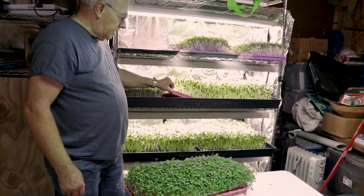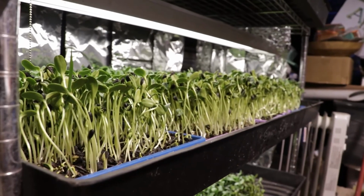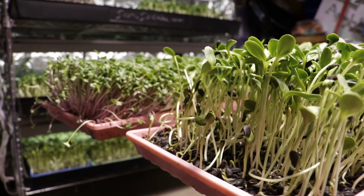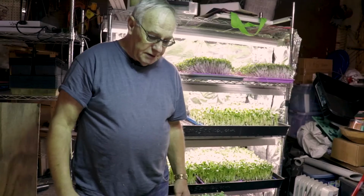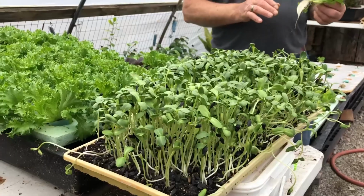We have sunflower. This is the number one microgreen, sunflower, because it has a sweet, crunchy, nice taste. Now you can grow them in the greenhouse, and I have before. The reason in the wintertime I grow in here is because I can control the environment better. I've got heat in here, and you've got lights.